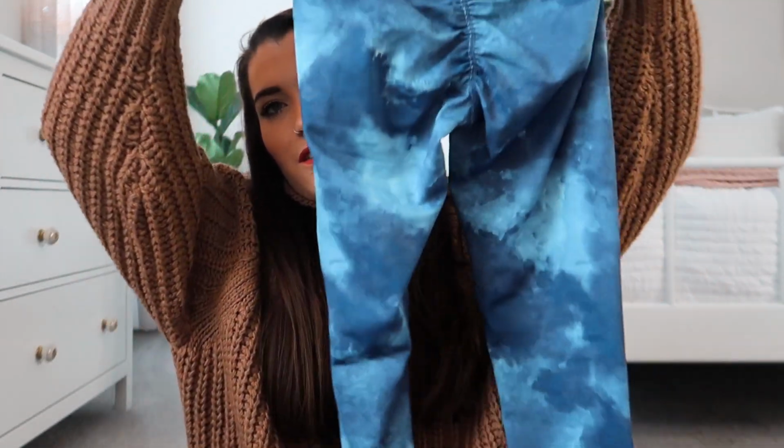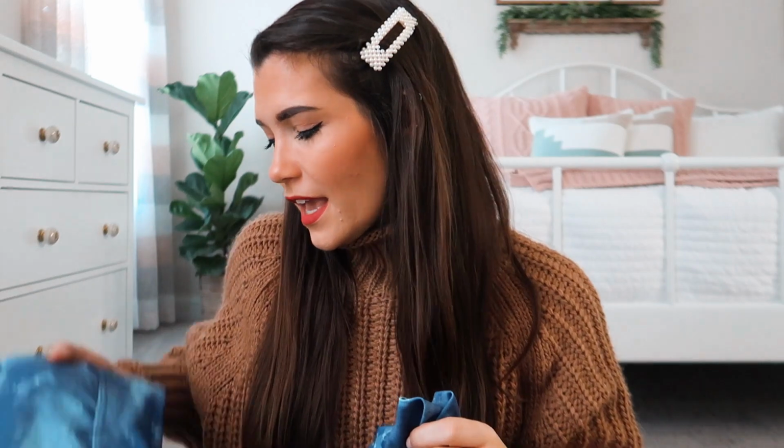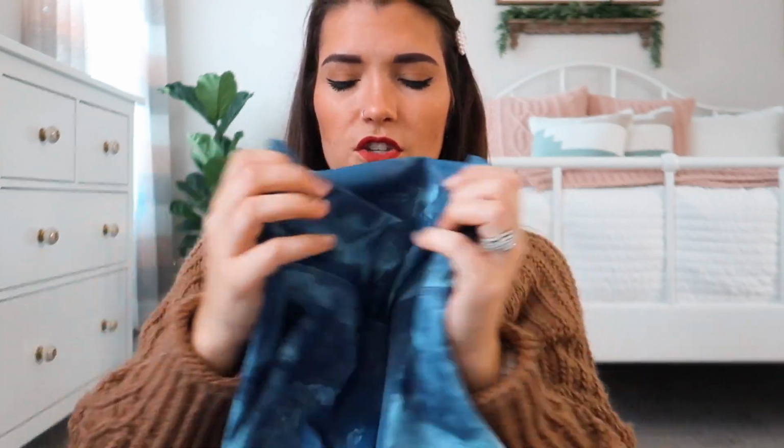So these are the leggings that I got. They're a really cute matching set, and I honestly feel like this is more a set that you wear for pictures or something than for working out, because there's just so much design to it. But it's a really, really nice, super thick, stretchy but also very sturdy material.